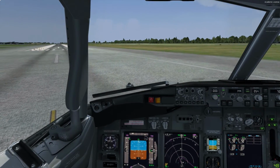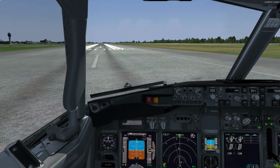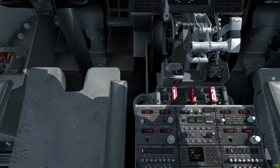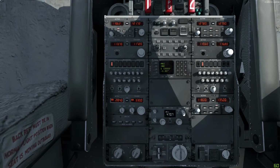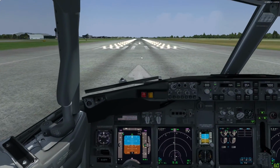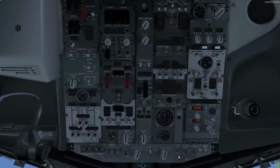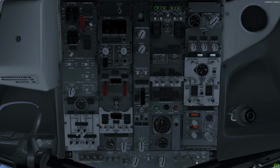Try not to mess it up. Ryanair 3187, wind 05. Okay, so runway 05 left, cleared for takeoff. So clear for takeoff, transponder, landing lights, taxi lights off, strobe lights on.